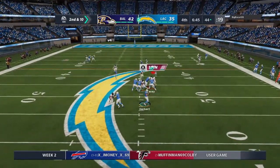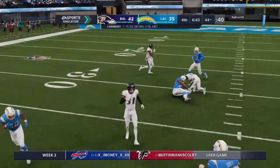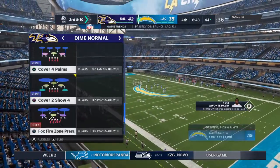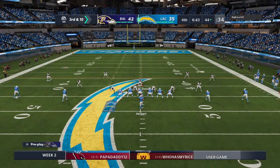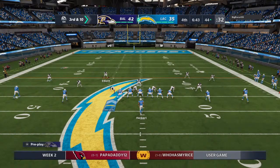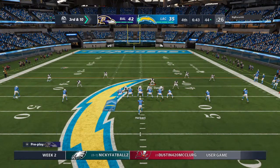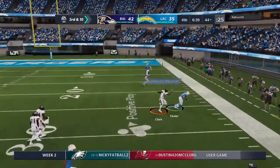2nd and 10. Here's Herbert once more. And that is incomplete. A lot of force bearing down on him there. He could not hang on. It's 3rd down. And that's one of those plays where it's hard to keep 2 eyes on the football when you know the contact's coming, let alone getting 2 hands around it, hugging it to your body, and absorbing the hit, even for those big tight ends who you would think could absorb that contact.